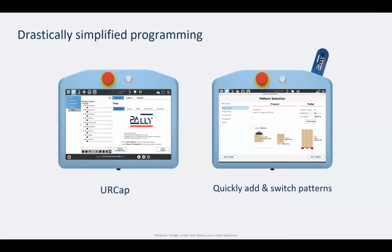I also quickly want to show you how the software on the robot looks like. On the left picture, you see the tablet, I call it now, that you have with a UR robot. And here you can install the Pally software. It's a UR cap that has all the code and programming. And you only need to install this once in the beginning.